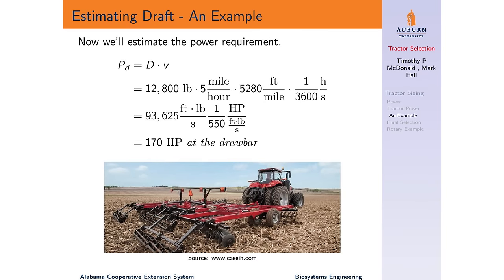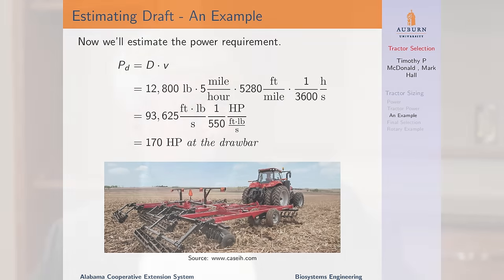We said making money, 5 miles an hour. We know power is force times velocity. We have our force. We have our velocity. Multiply them out. Use a bunch of different conversion factors to get in the right units. And we see that that's about 170 horsepower to accomplish that task. And that is a drawbar horsepower. Right, so we said that there's different types of power. That is the one we've put to the ground. We had to put that amount of work into making this thing go.